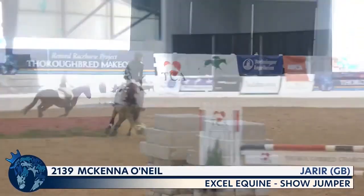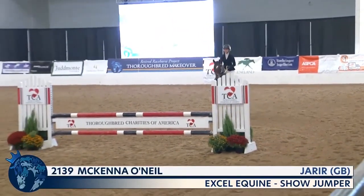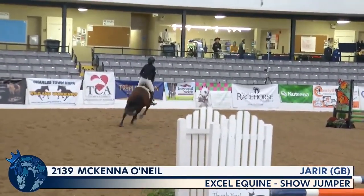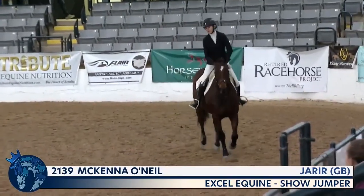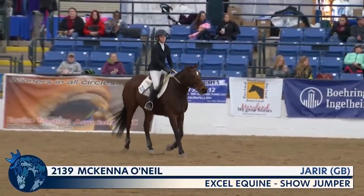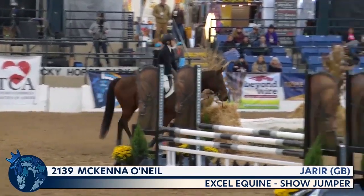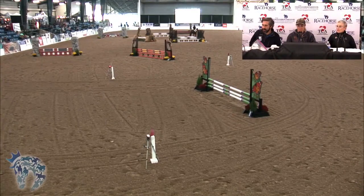I really like this horse's stride, the way he managed that combination there. Yeah, I think he's used to sitting up and doing some steeplechasing. You really got to be able to take care of yourself, and he's doing a very good job of taking care of both himself and his young rider. Jareer and McKenna O'Neill, and we'll see them back for the Field Hunter Finals after having their show jumper round in this Mega Makeover Finale for the class of 2021.